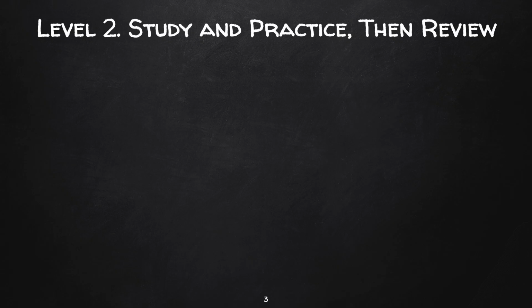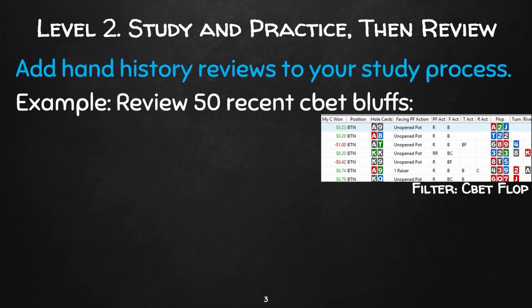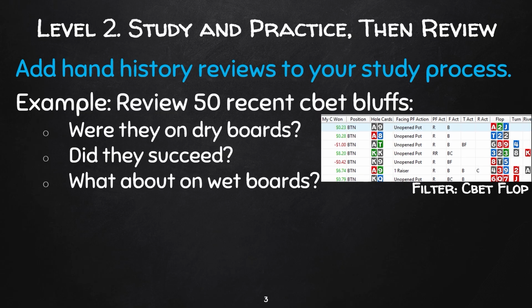Level 2, study and practice, then review. Now we add hand history reviews. This means active review and analysis of hands related to the strategy that you're working on. So, you're practicing bluffing on super dry and hard to hit boards. Go through your database and find 50 recent c-bet bluffs. Review each of these flop textures. Were they all dry and hard to hit flops? How often did your bluffs work on those boards? How often did you try bluffing on wet flops, and how often was that successful?